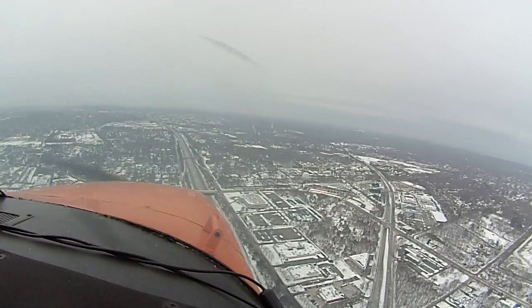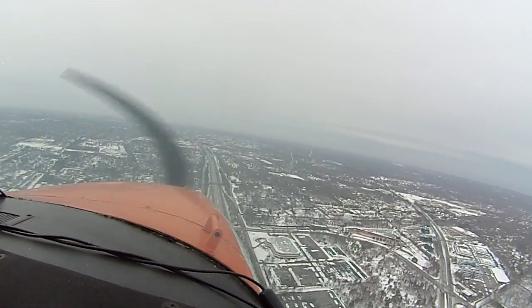Use caution, some more signs, Southwest 2475, taxiing out now.